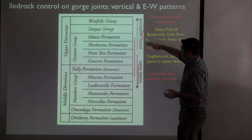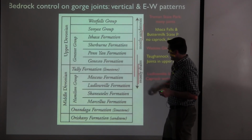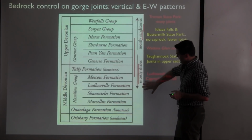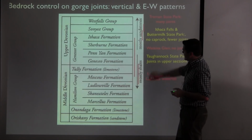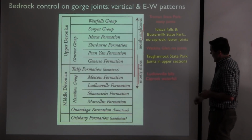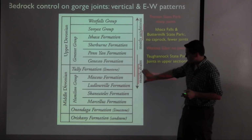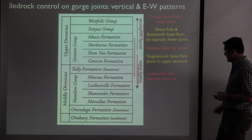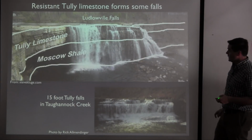So this is showing you the list of the different formations through the area, where you can sort of see some trends between shaly rocks appearing during the earlier times and appearing to be more and more sandstones as time goes by. And this is showing you sort of which are the rocks that are exposed in each of these different gorges. So I think I've got a picture here of Ludlowville.